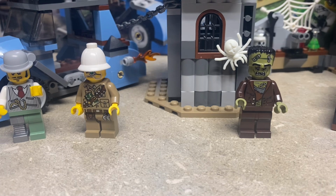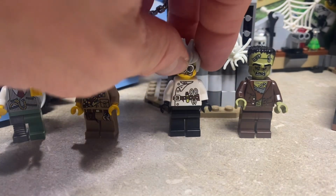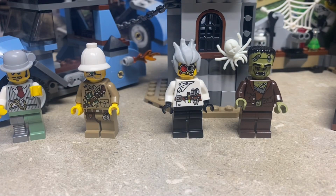And here's his other facial expression. He's got kind of a sinister sneer, and one of his eyes is red. His goggle lens is red. So that one there is pretty cool also.